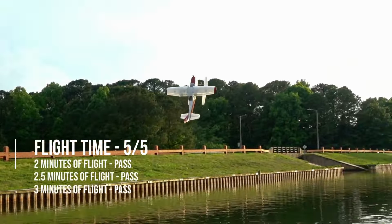Okay, so we ran it down to 9%, 3.67 volts. It'll bounce back to 3.7-ish, which is perfect. Otherwise, you're just not using all of the pack. So that's pretty phenomenal. This thing flies outstanding. I mean, we did 8 minutes of flying on the first pack, and it's so dialed in, especially on this calm day where there's almost no wind out here at all.